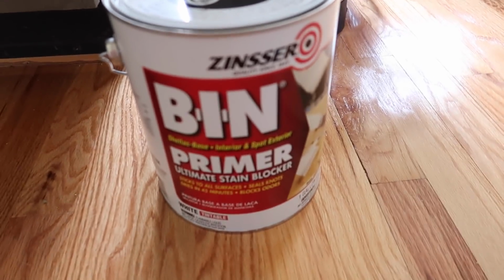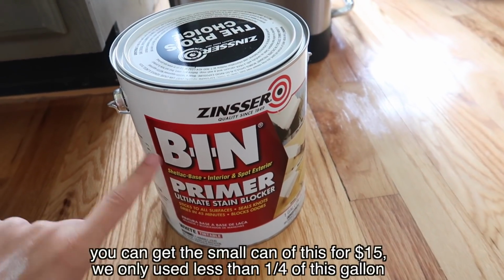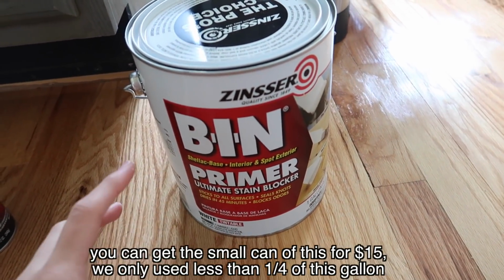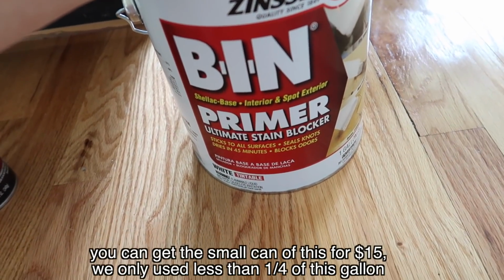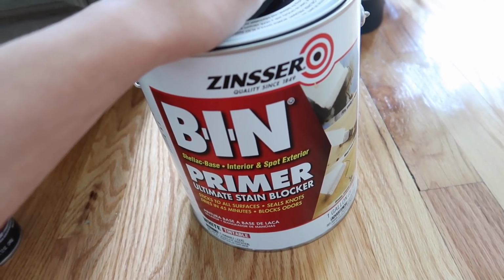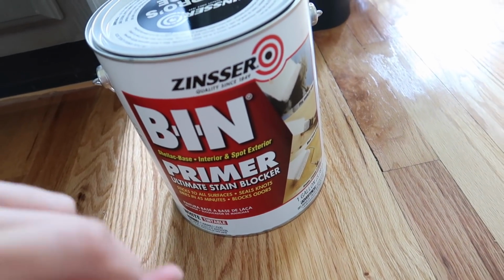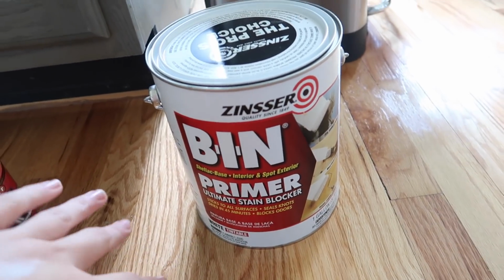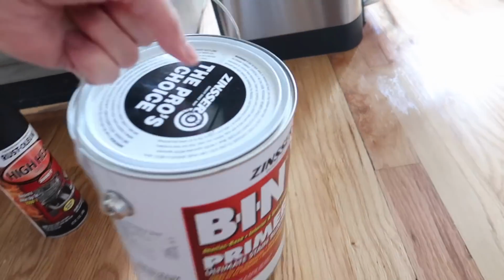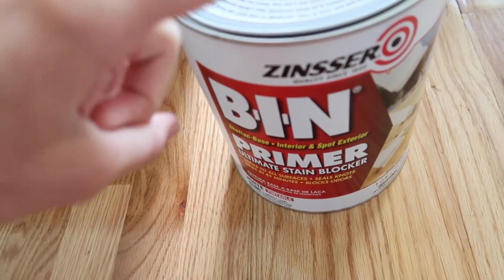So this is the primer that my dad told us to use. It's called Bin Primer Ultimate Stain Blocker, because that piece is definitely going to soak in all of the color. So this apparently is really good. I keep saying apparently, I'm like that kid. Do you guys remember that little boy? I think his name was Noah Ritter or something. He kept saying apparently every second in the video. But anyway, I guess this stuff splatters really easily, and it's really messy. So I'm worried about that, because you guys can hear it sounds like it's just water. I'm kind of nervous, but I'm going to open this up and we're going to start priming this big wood piece.